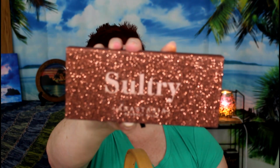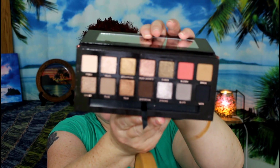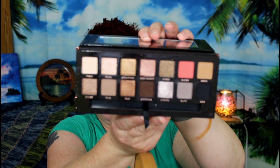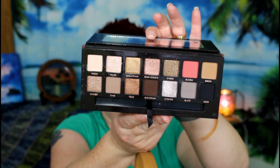So, another palette. I wasn't even sure I was going to buy it. Then I did, and I love it. Link up to my review of it in the cards. The Anastasia Sultry palette. I think I said in my review, I wouldn't be surprised if this ends up being in my favorites, and it is. These shadows will last all night long for me. They look amazing. Typical Anastasia quality. I just love this palette.